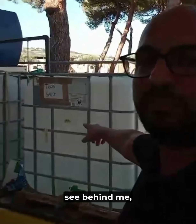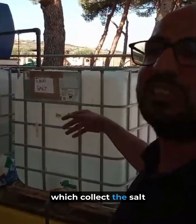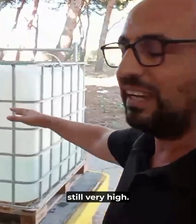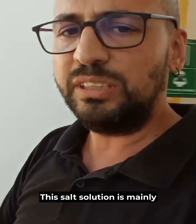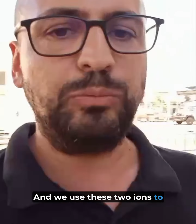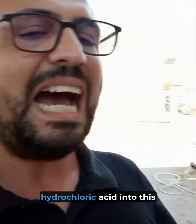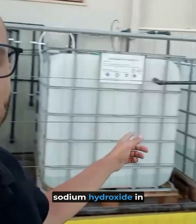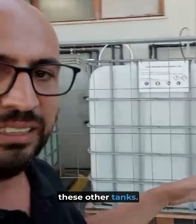After the extraction of magnesium, calcium, and strontium, the clarified solution exiting from the skid goes to those basins that you see behind me, which collect the salt solution, where the amount of sodium chloride is still very high. This salt solution is mainly composed of sodium and chloride, and we use these two ions to produce, on the one hand, hydrochloric acid in this tank, and on the other hand, sodium hydroxide in these other tanks.